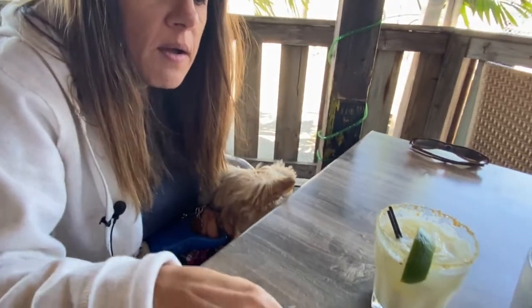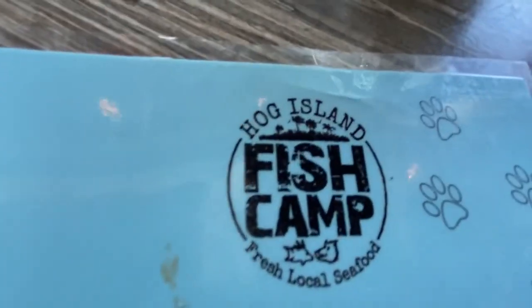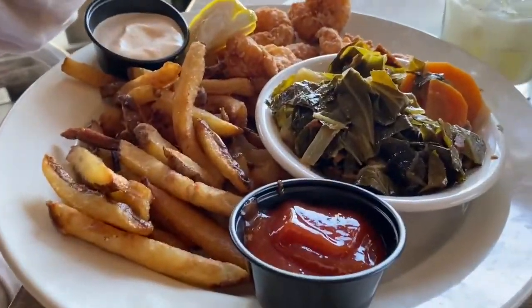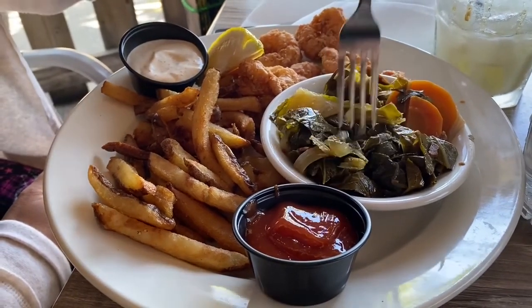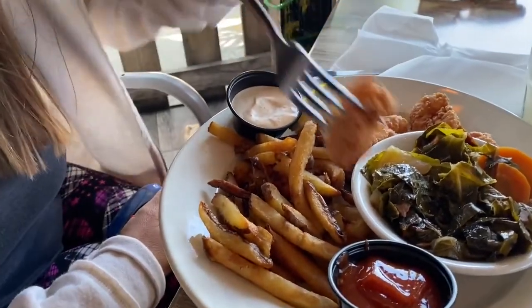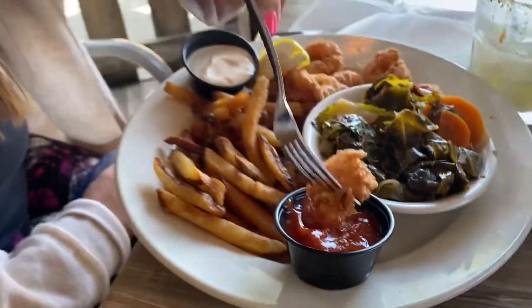Yep, we're at the Hog Island Fish Camp. And they even have a dog menu. So we got the fried shrimp, collard greens, cocktail tartar, and french fries. So let's start with the collard greens. They're good. I have a little bit of crisp film, which is even better. Let's try a shrimp. Stick it in the tartar or the cocktail.